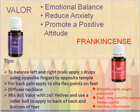When I'm in a flare, I use it 3 times a day, and then I use it daily or every other day as maintenance when I'm not flaring. So it's been a blessing to me. Definitely, it's the only thing that keeps me from being in excruciating pain. But it's also great. I use it on the kids to boost their immune system if they're sick. I also use the Valor again every day for my son.